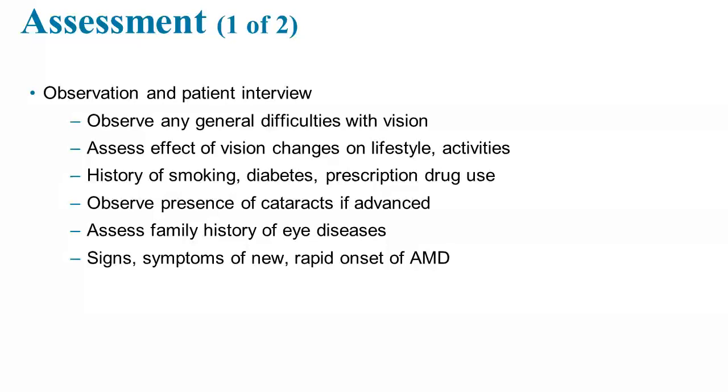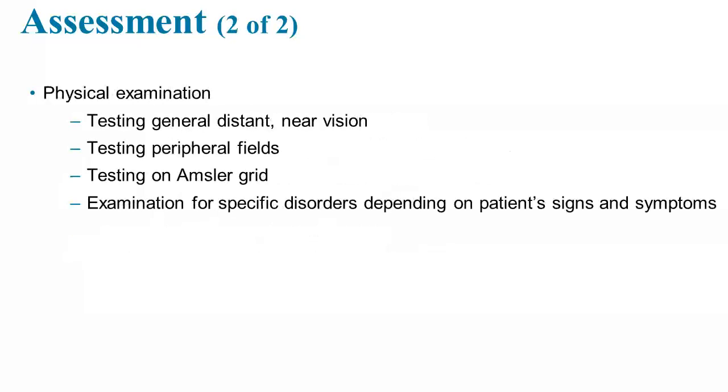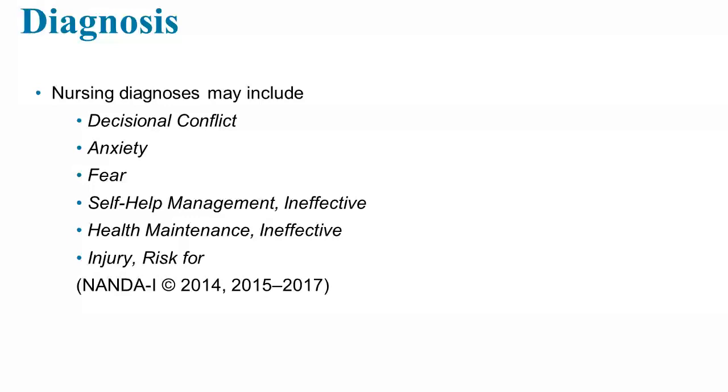Know a little bit about their lifestyle with their history of smoking, diabetes, prescription drug use, and observe presence of cataracts if advanced, and assess family history of eye diseases and signs and symptoms of new rapid onset of age-related macular degeneration. Physical exam, testing general distance, near vision, testing periphery, testing on the Amsler grid, and examination for specific disorders depending on patient signs and symptoms. These are some of the many nursing diagnoses that we may see with patients with eye disorders: decisional conflict, anxiety, fear, self-help management ineffective, and health maintenance ineffective, and definitely injury, at risk for.